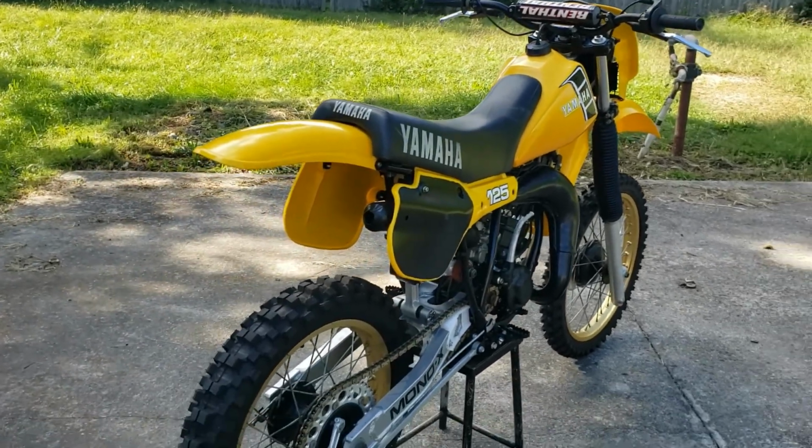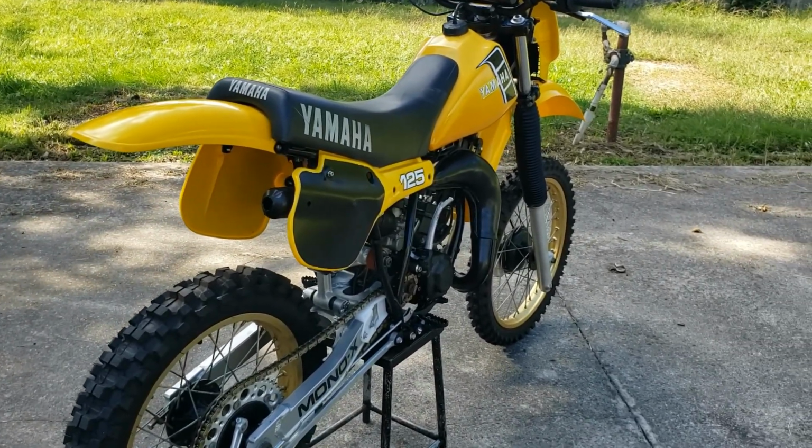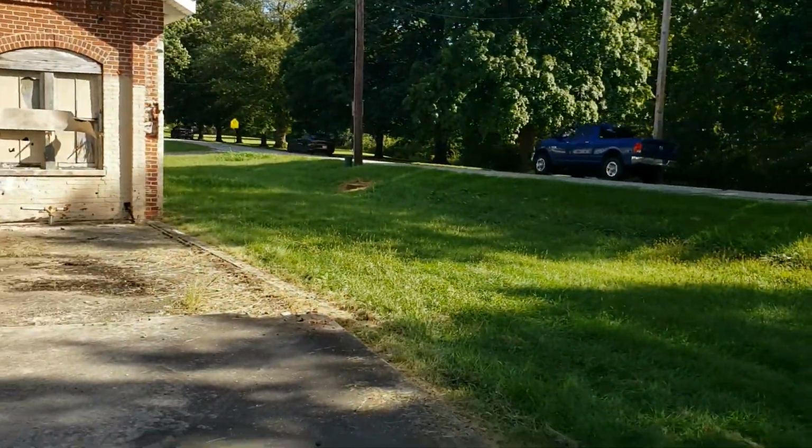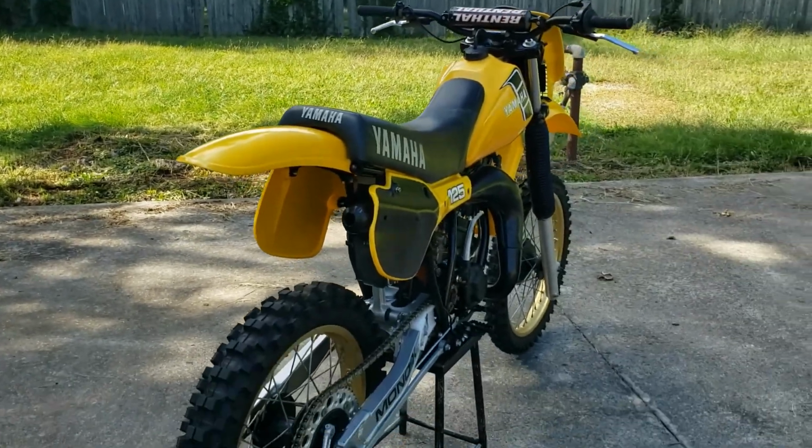I think I showed you everything about the bike. Now I'm gonna start it up here, pass the camera off, and I'll take it on a little ride up and down the grass here a couple times just so you can hear it run.